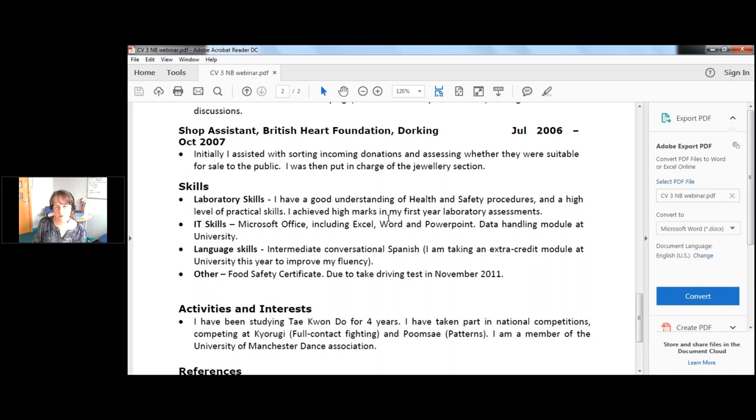But it's not just about laboratory skills, it's also about your IT and data handling skills as well. And you really must put your data handling module on your CV. First of all, if you passed it, you've got a cracking good mark. But secondly, whenever we talk to placement students about the interviews, they mention that they get asked about it, if it's on their CV, employers will ask about it. They're very interested in data.